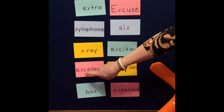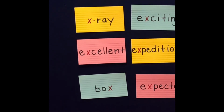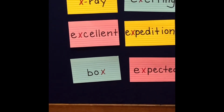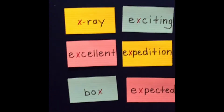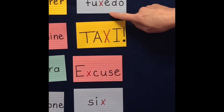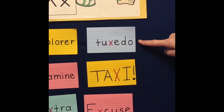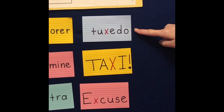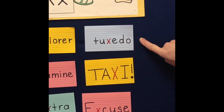The word excellent has X hiding inside. The next word has X at the end. There's 2 on the board. 6 and box. They have X at the end. It might be in the middle of the word. Tuxedo. Tuxedo is a fancy black suit. Sometimes you see someone getting married in one, or maybe if you have an older brother or sister going to a special dance, they wear a tuxedo.